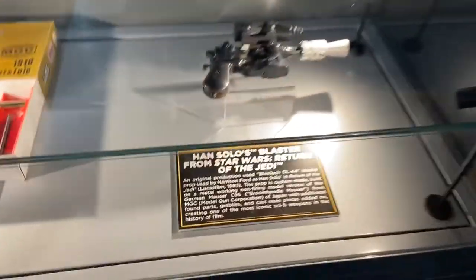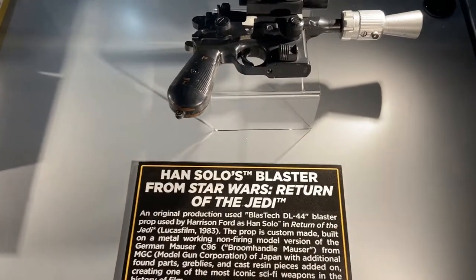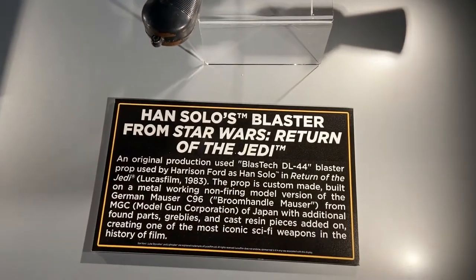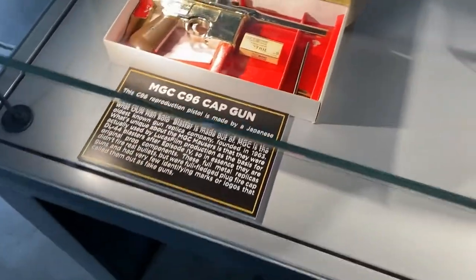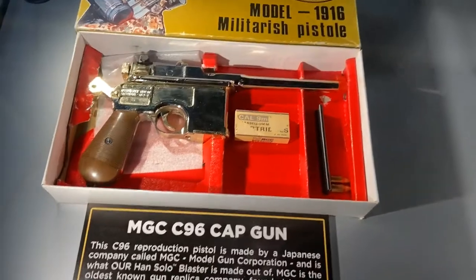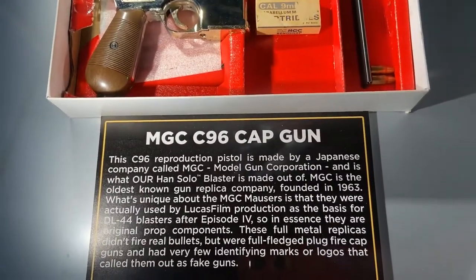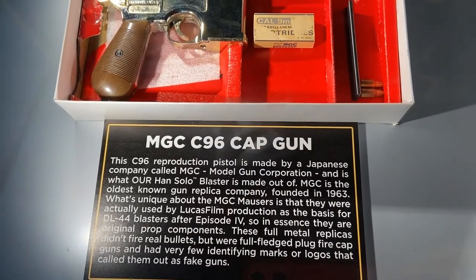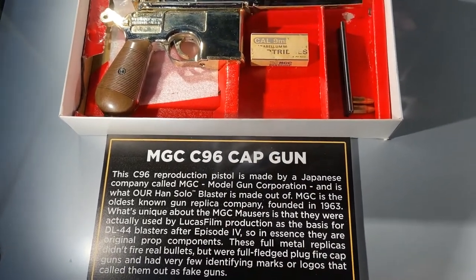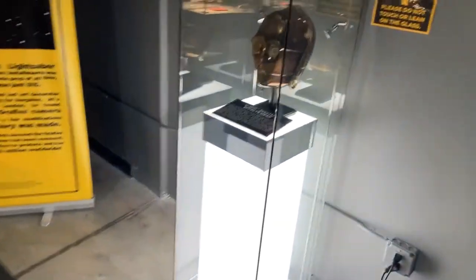Whoa, this is cool. So this is from the Han Solo blaster. We can create one of those. No, we can't. This is from the original production. We're leaving, okay, Papa? And this is the model 1916 military pistol. This is a military pistol, made by the Japanese company called MGC. Fake guns. Well, okay. Let's go.